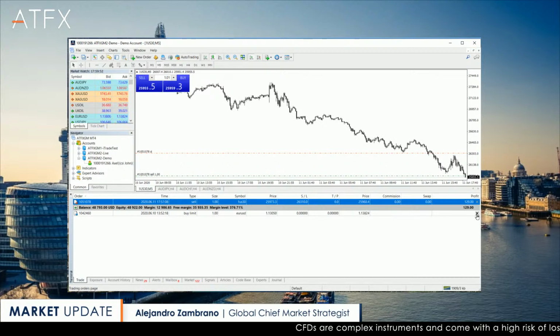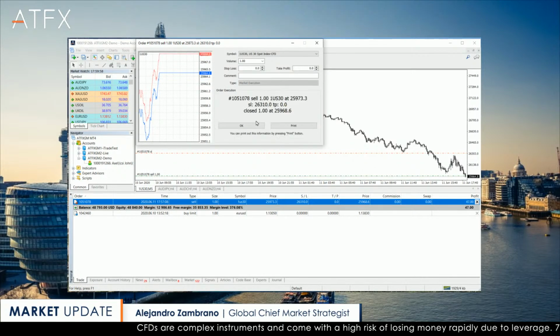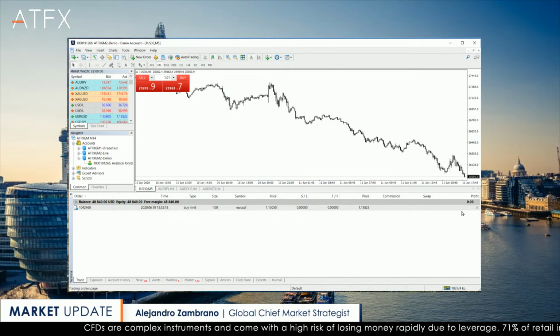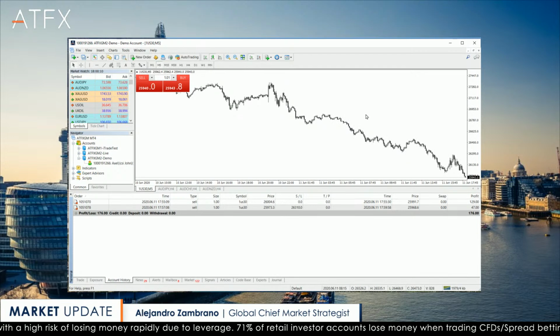So right now we're up with 112 or 80. Let's close this. Need to be quick. So we made on this one now, we made 47. So a total of 176 today on this demo account. So remember that. I can't take this out now and buy myself something nice.